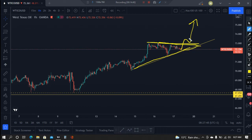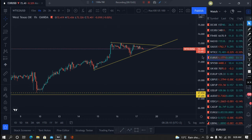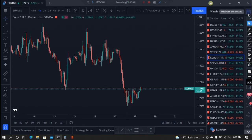I'm not saying the market won't go up, but wait for a very nice sell off before we can say now we can have that confident buying, because this structure, we're just forcing the structure. We don't have to force structures now and then. We just have to wait for the market to give us something that is easy to identify. So for now, I will just avoid trading US oil.